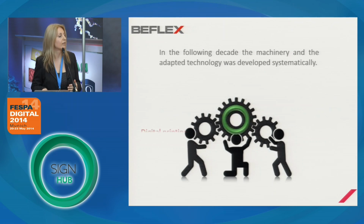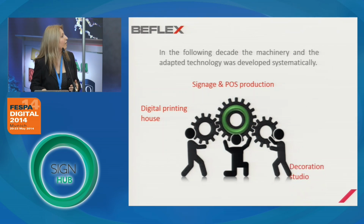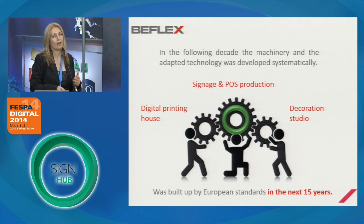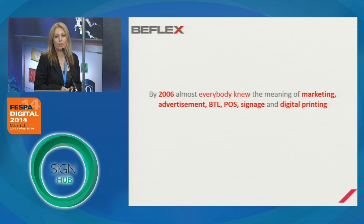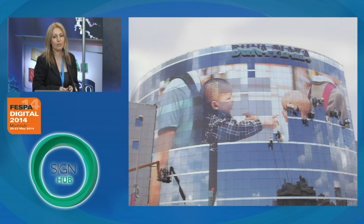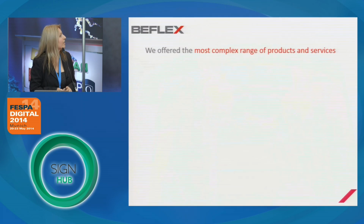So in the following decade, after buying this machine and after being lucky with that machine, we built up the company. I mean, the owner of the company built up the company systematically with new machines, with new divisions. As I mentioned, we had 3 production divisions: the digital printing, the signage, and the decoration studio. But time went by, and it was 2006, and by that time almost everybody understood what marketing, POS, advertisement and digital printing are and all that sort of stuff. So it brings changes into our life.